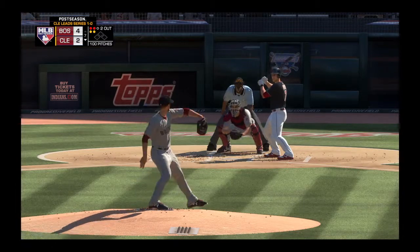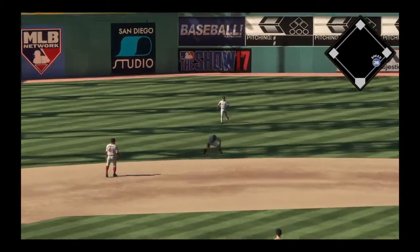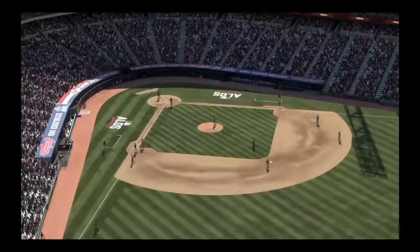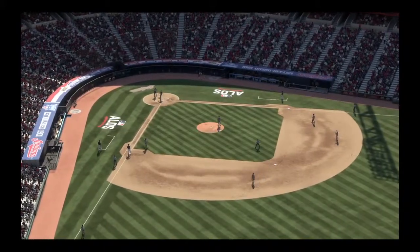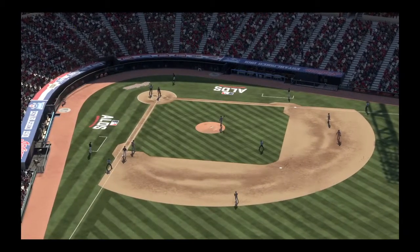Porcello's ready. 2-2 pitch on its way. Hit on the ground out to short. Oh, and he can't pick it up cleanly. And they'll have no play as he reaches first base safely. Uh-oh, what a play. Now, you have to rule that a base hit, but, man, the shortstop made a great effort on that just to knock the ball down. But that's going to be ruled a hit, no doubt about it.